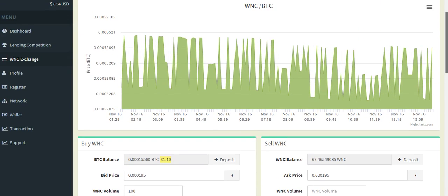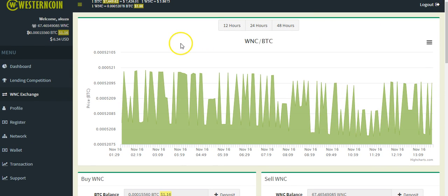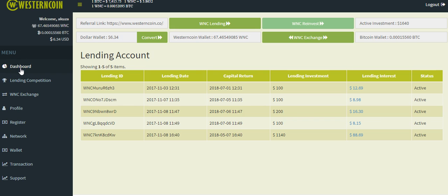Yeah, so this is a really good deal right now to get into the lend part and try to make some extra money on the lend. I think they're doing the smart thing. So I definitely recommend Western Coin right now. They're doing well. My active investment is 1640. You know, you can see right here. This is how much I've made so far.